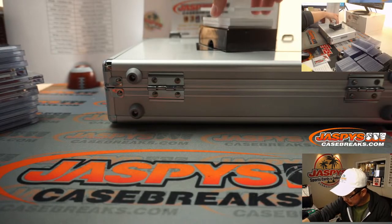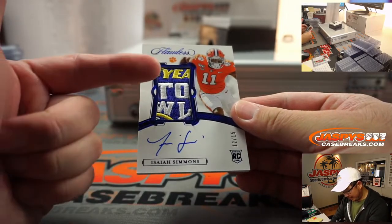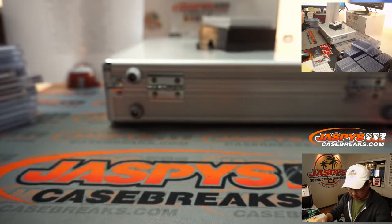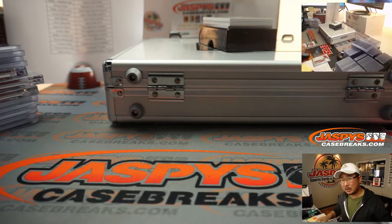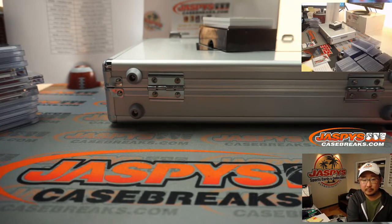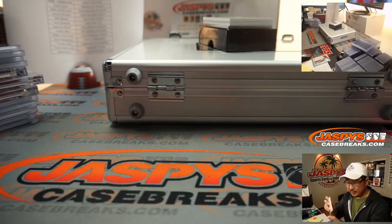Here's a nice patch. Looks like a Goodyear logo right there. What bowl is this? Isaiah Simmons, 12 out of 15. Isaiah Simmons, Cardinals? Isaiah Simmons, Arizona football Cardinals. That's for Chris Maxwell.